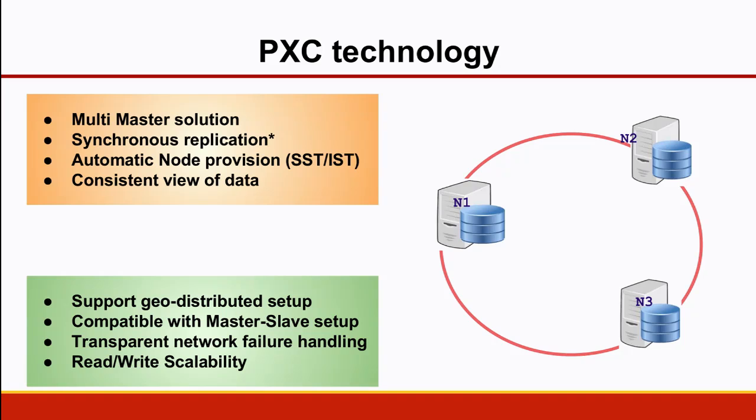solution. Whenever you query any of these nodes, you should be able to see the same result for a given query or data point, right? So this has been one of the important things that PXC offers. It offers you a consistent view of the data.